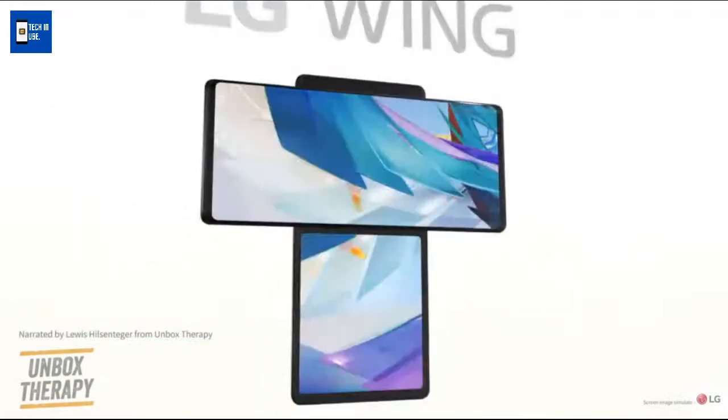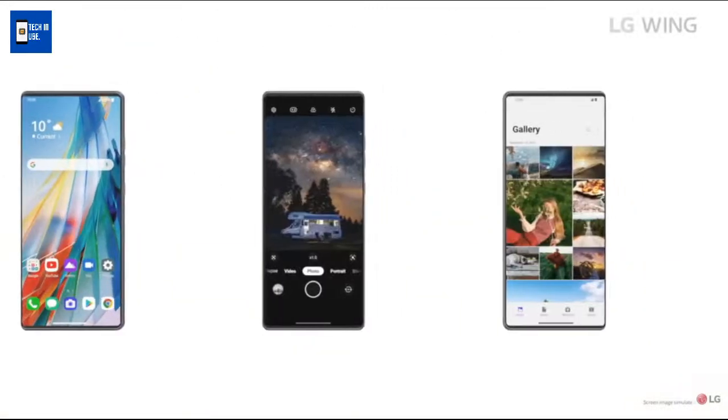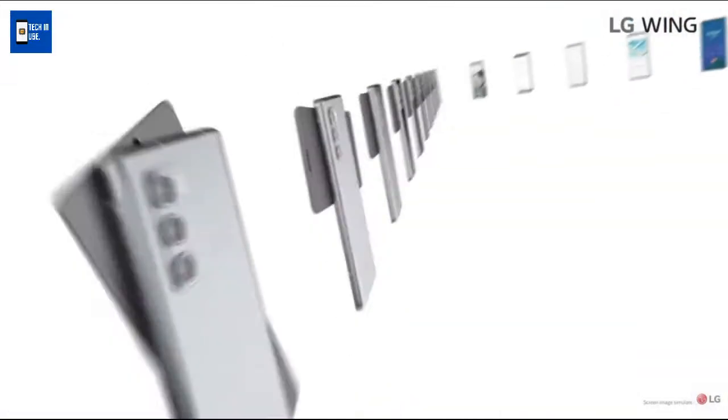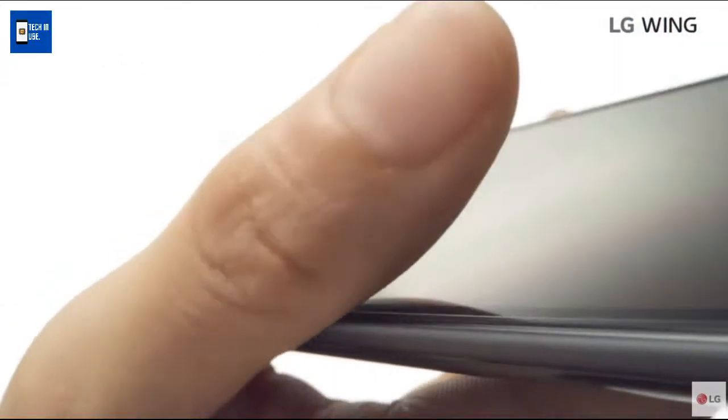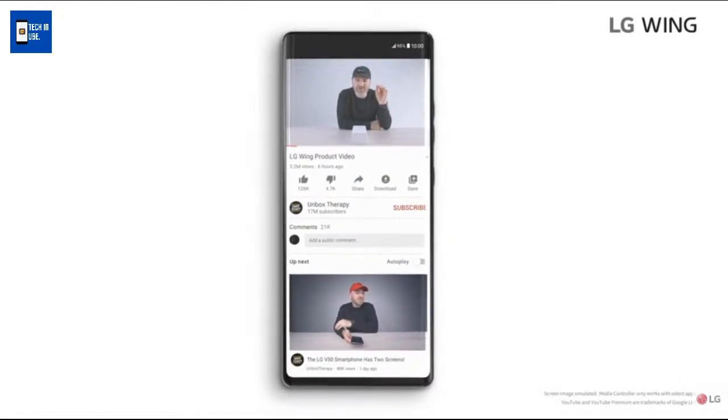Boom. There it is, my friends. This is the LG Wing. In a sea of the same basic bar-type design phones, this is something truly unique. The swivel action feels mechanically solid. That's smooth. Goes without saying that when you pop this baby open, you're going to turn some heads.